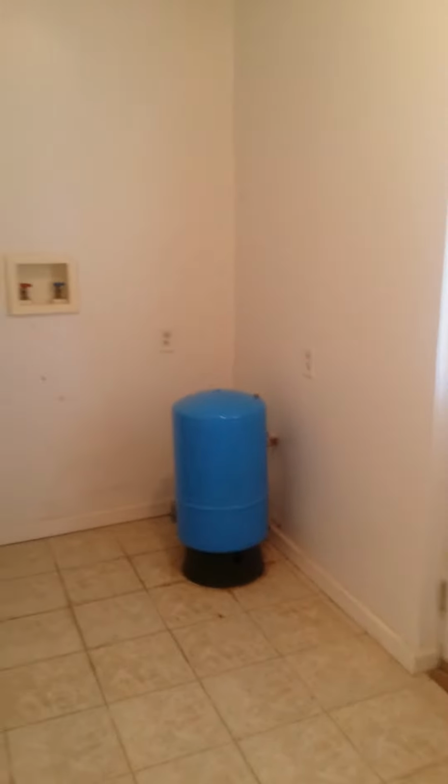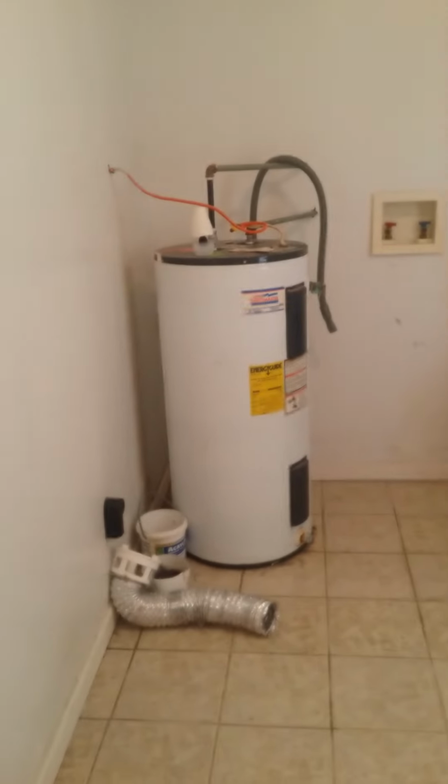Through the door to the back. Got a brand new pressure tank. Laundry room. Water heater has brand new elements.